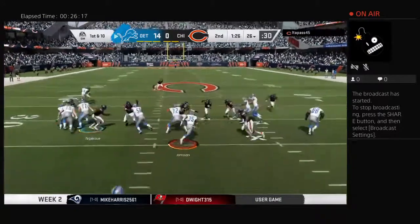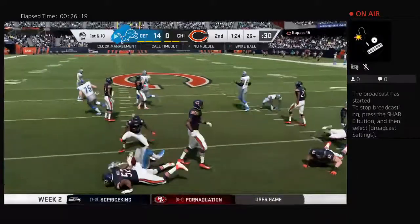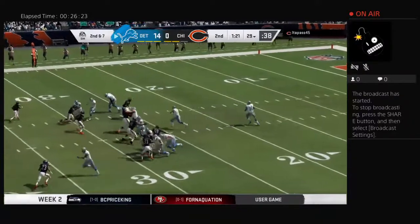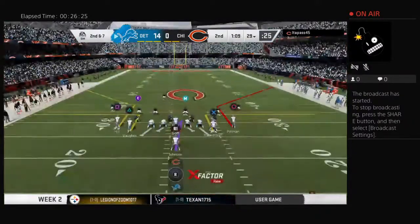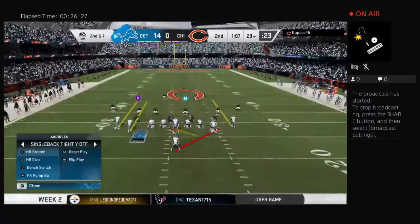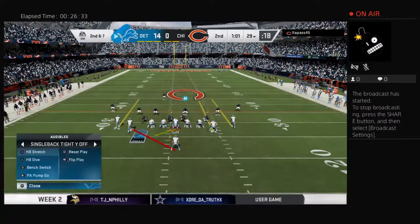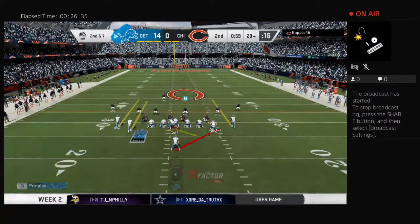Not only time, but they have 3 timeouts at their disposal as well, so that changes everything that you're doing here. Without those timeouts, you can only work the sidelines, hoping to get out of bounds. Here, the middle of the field's still available because you can call timeout and regroup. 2nd and 7.